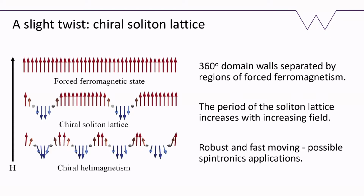And so on the left-hand side here, we have the 3 different states that we can have. So in zero field, we can have a chiral helimagnet where we end up with a helix of magnetic spins. As we apply a field, we then get these regions of forced ferromagnetism, and so this is then these 360 domain walls that separate these regions of forced ferromagnetism, and this is really what a chiral soliton lattice is. Then we have a forced ferromagnetic state, so if we increase the field so much that we just push out all of these 360 domain walls, then we just end up with something that looks like a ferromagnetic state.